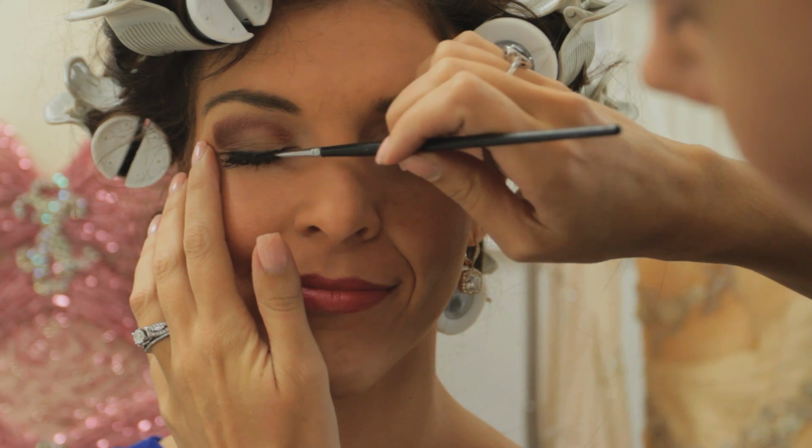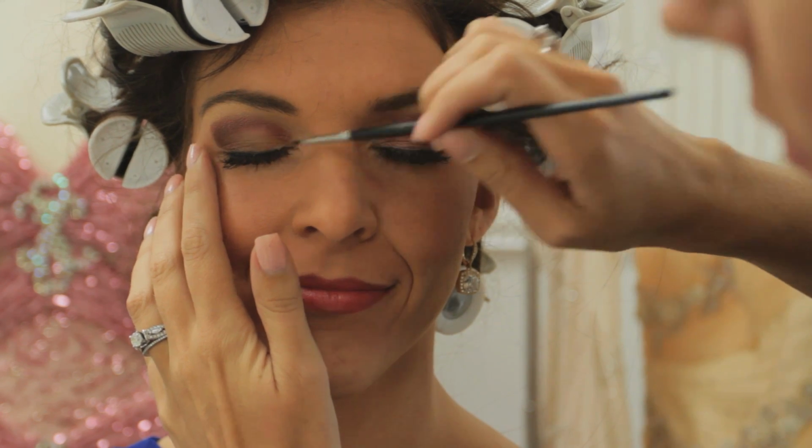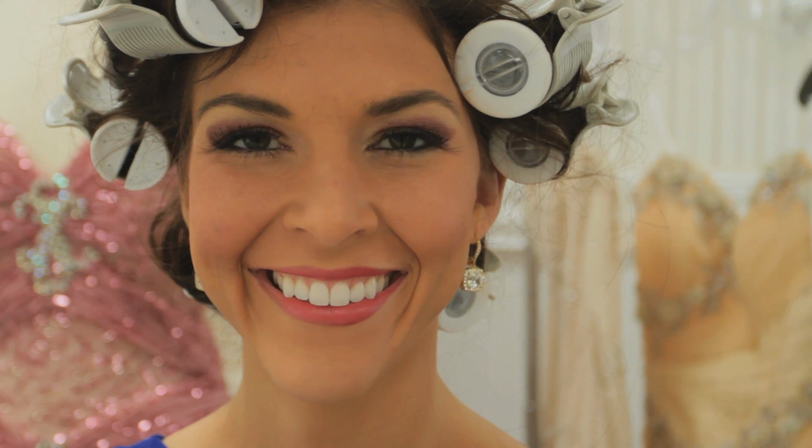What we're going to do is makeup for on stage. It's for all the on stage competition, but in particular evening gowns. So it's going to be more of a dramatic, intense, but beautiful and glamorous makeup. And ladies, I want you to always remember that when you're on stage, you're pretty far away from the audience and the judges. So we need to intensify the makeup.